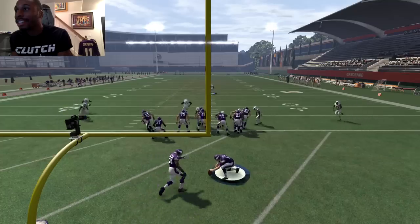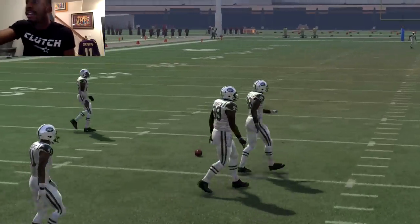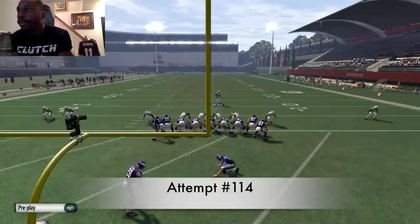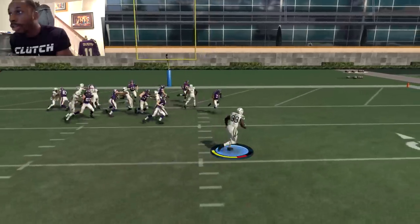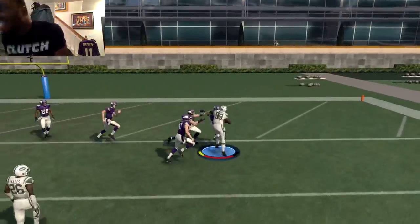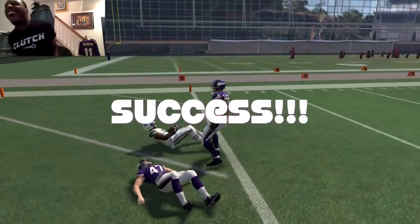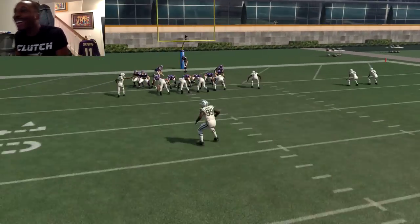Oh my gosh! Catch the ball! This 98, who is that? Can't see. Cannot see his name. He is in the way. Catch the ball! Come on! Get out of the way, Jet! Let's go! Let's go! Let's go! That's what I'm talking about! Get big! Get big out here!